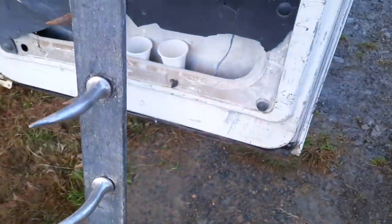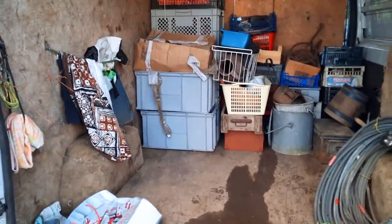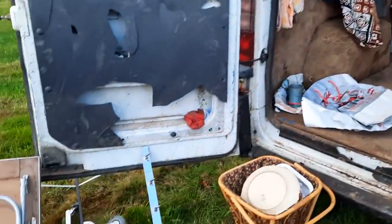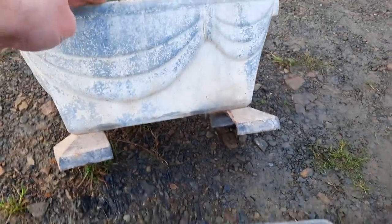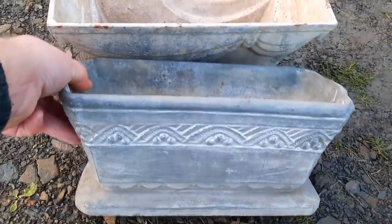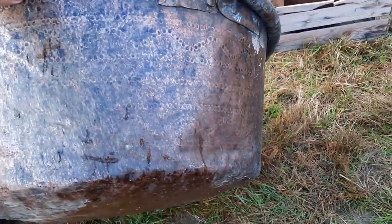But slim pickings today. These are nice. Very nice. Always good to look in the back of the vans for where it comes out. An unusual little, God, they're heavy. Aluminium, I believe. Planters. Art Deco. Rather nice. Right, there's more here. That is ancient. Lovely planish work. Nice log basket.